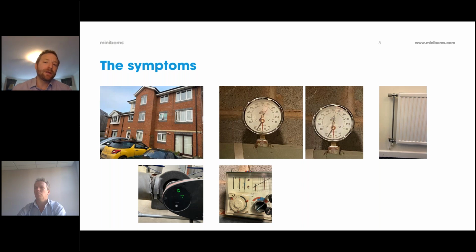So if you're involved in heat networks, or if you manage or own a heat network, and these sorts of things are part of what's going on, then it's likely that there are symptoms there that we can actually help with.